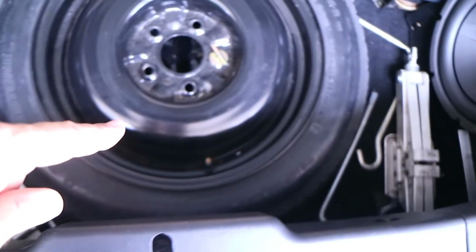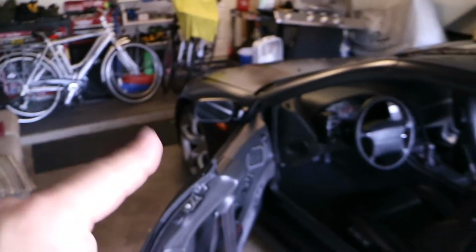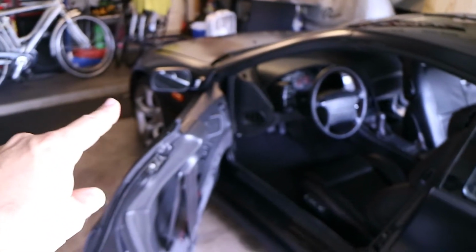The one thing I still need to do is go ahead and double check the air pressure in my spare. I do run the big brakes in the front, so I can't use a spare in the front, but if I got a front flat, I could put the spare back here and put one of these up there, and I know these are offset wheels and blah blah blah, but in an emergency it'll all still work.